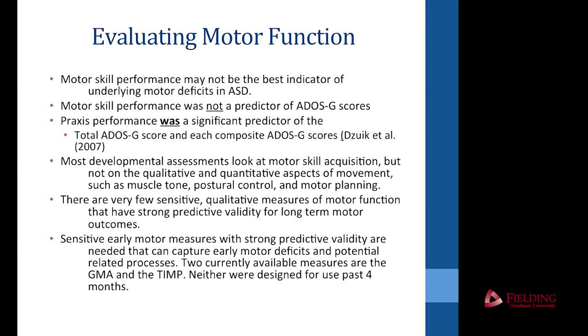The TIMP contains several of the movement patterns that are included in the GMA. The TIMP looks at fidgety movements, oscillating movements, and ballistic movements as part of the assessment. But it also is a very comprehensive assessment of the quality of movement that's involved with organization around the midline and the emergence of righting reactions and postural control. So it's a really strong test.